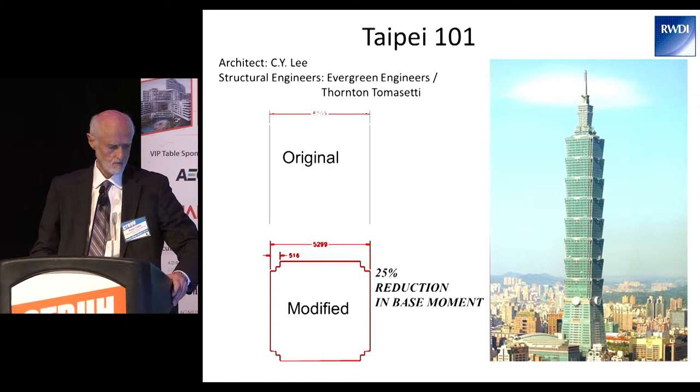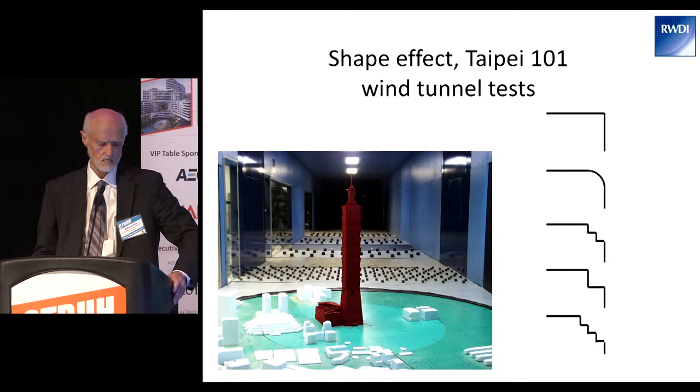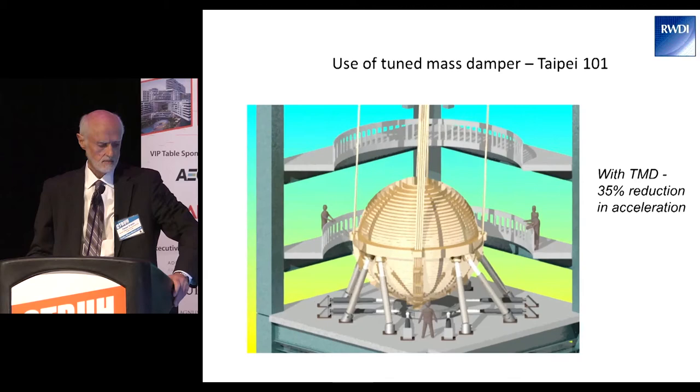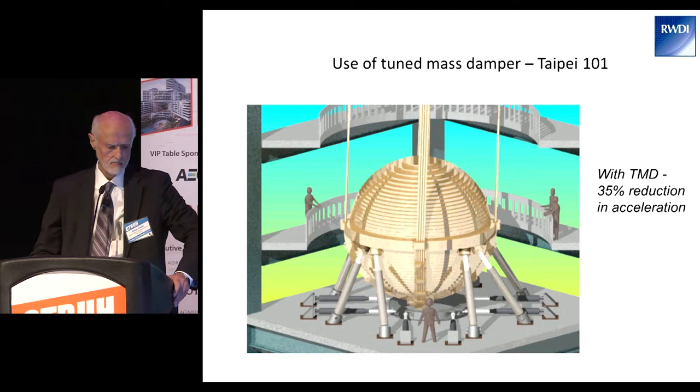But the criteria being used for building motions on this tower, this shows some of the corner variations which you can explore in the wind tunnel, rounded corners and step back corners and so on. And to deal with the motion issues on this, we were trying to meet a criterion of no higher than 5 mg on a 6-month return period basis. And to do that required use of this damping system, which was designed by our motioneering group at RWDI.